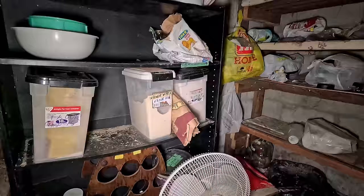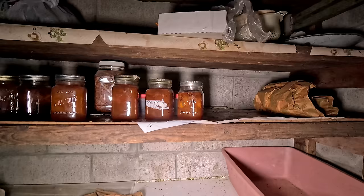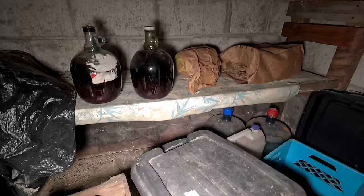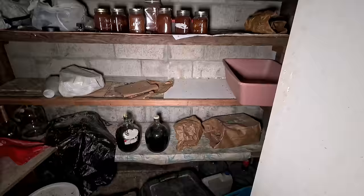Food, flour, human body parts in jars. We've got, ooh, a homemade witch's brew. Some sheets. I wonder if all this stuff was, you know, good at one point. It had to have been.